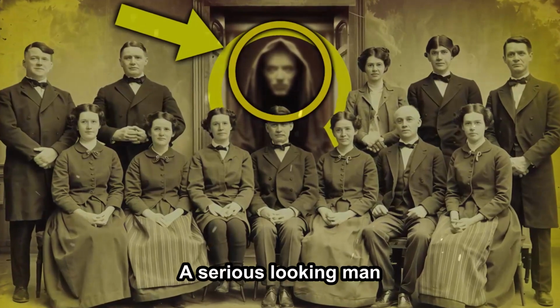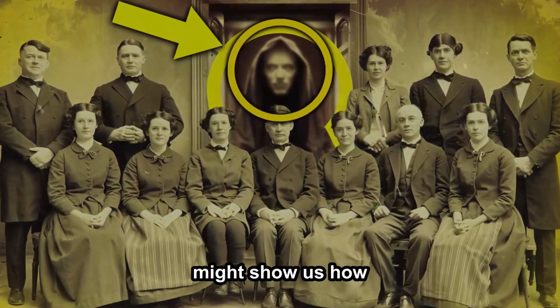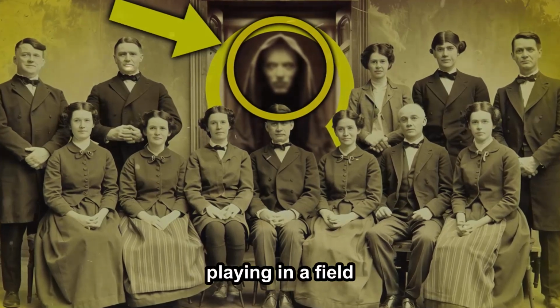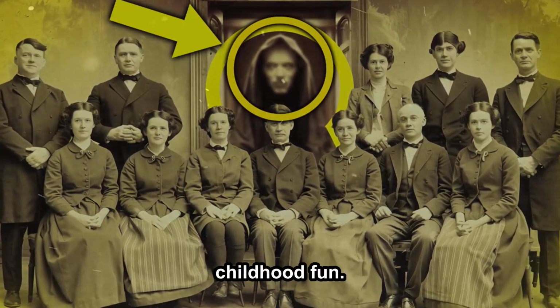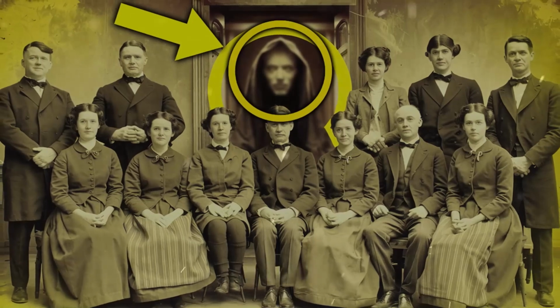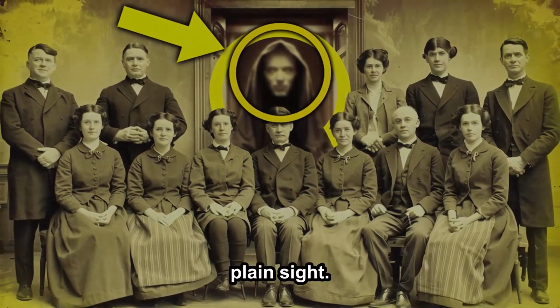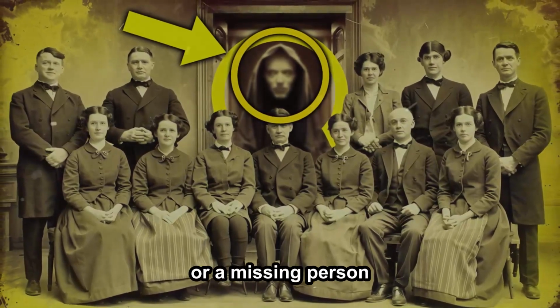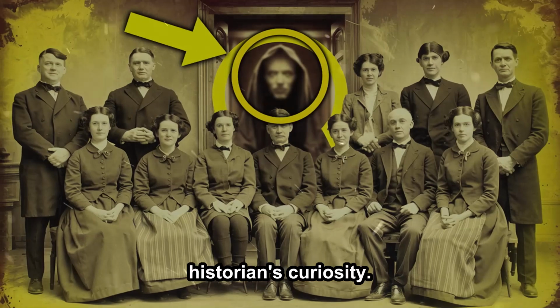A serious-looking man in a stiff collar might show us how formal things were back then. A group of children playing in a field could tell us about childhood fun. Sometimes these old portraits hold secrets, little mysteries hidden in plain sight. A funny hat, a strange object in the background, or a missing person can all spark a historian's curiosity.